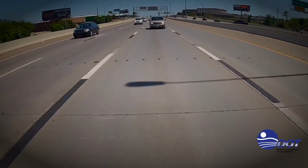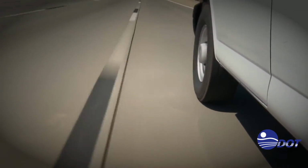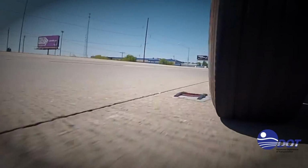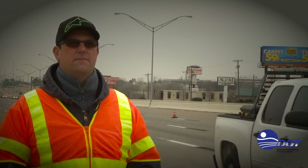As you drive on Oklahoma state highways and interstates, you may have noticed something different over the past few years. Have you seen the black and white striping? You probably have and wondered, why? We asked the question to ODOT's highway safety engineer, David Glabas. It's just simply an extra visual aid for lane guidance.